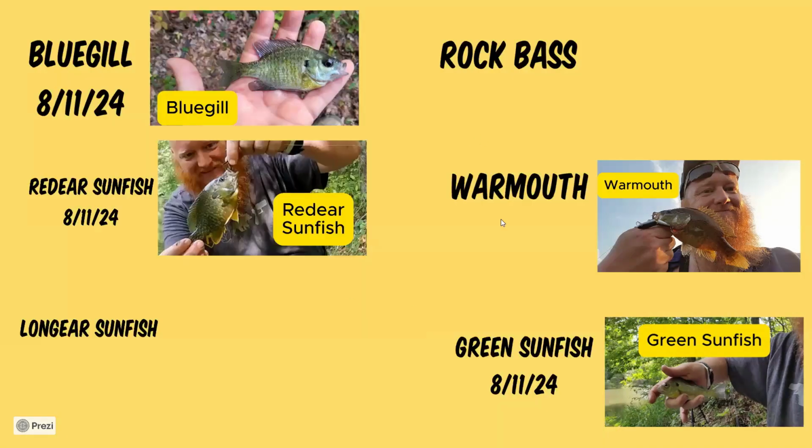So we are adding the warmouth to our collection of the sunfish family. So I still just need the long-eared sunfish and the rock bass.